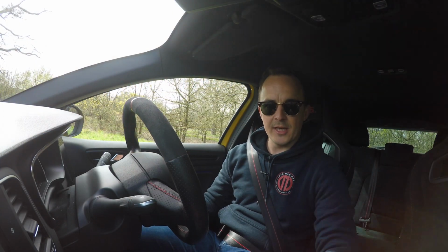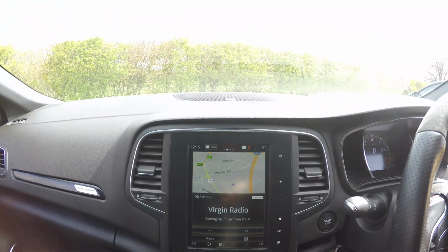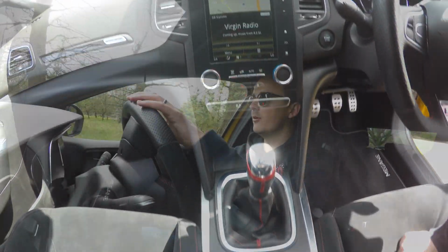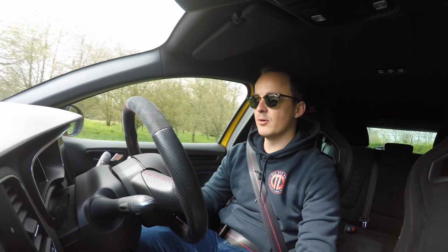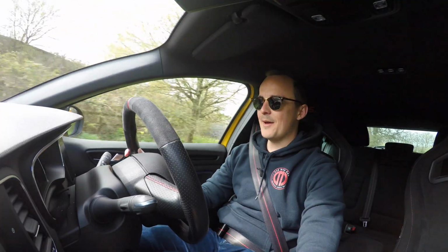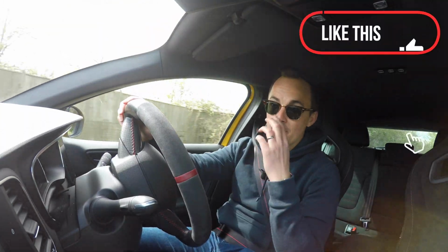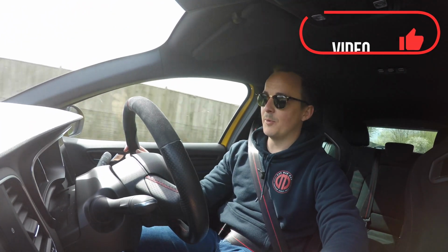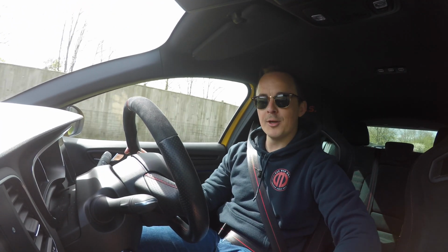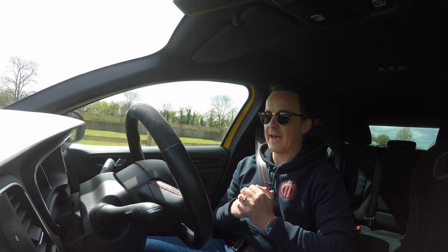That special thing is down here. This is a manual, which you may or may not know, you cannot buy on this car anymore if you're to order a new one. That makes it A, very rare, because not many of them were purchased in manual anyway, but B, a dying breed, which puts it right up my street. So let's talk about this car and its interior before we get out there, get driving.